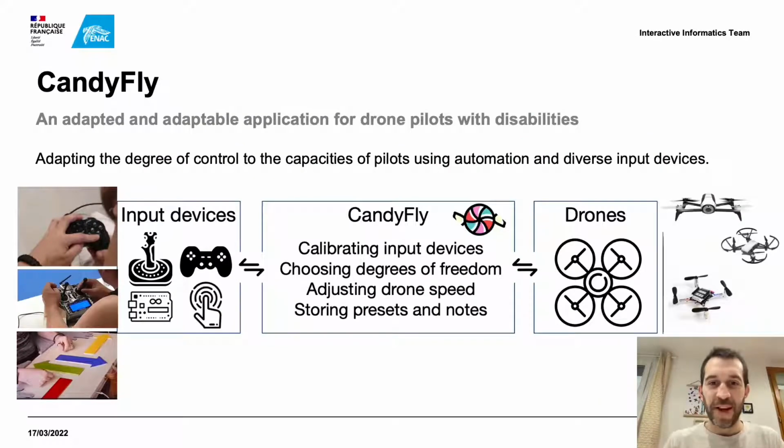So let me present CandyFly, the software application we built to adapt the degree of control to the user abilities by taking advantage of the drone autopilots and different input devices. CandyFly can accept many input devices, from game controllers to classical remote controllers for drone piloting, or custom-made ones using Arduinos or Makis. For instance, you can see in the picture a table with pressure-sensitive arrows we built with the workshop organizers. This also allows piloting many kinds of drones, commercial drones or tinier ones like CrazyFly or Parrot or Bebop drones.